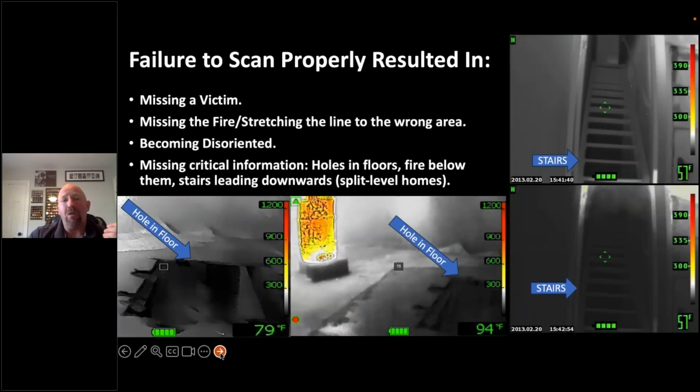Some other issues we've seen with failure to scan properly were these. People went in and scanned first without looking with their eyes. They scanned high and the victim was to their right corner low and they missed them. They missed the fire and scanned too fast, stretched the line to the wrong area. They relied on the camera and went down the hallway and got disoriented when the camera failed them. They missed critical information such as these holes in floors in this picture in the bottom here. Fire below them, stairs leading downstairs like a split level home. They missed important details like, hey, this is a great room and that's a kitchen table and there's 2 high chairs and a wheelchair there.